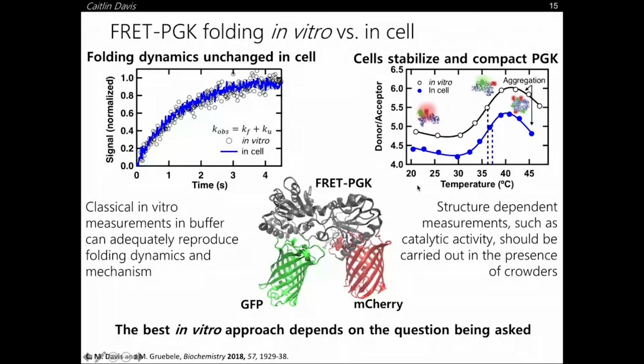But if I just look at the equilibrium measurements, those thermodynamics, looking at the midpoint, I saw that the midpoint was slightly higher inside cells and the conformation was more compact. So structure-dependent measurements, like catalytic activity, should be carried out in the presence of crowders. And if we take this PGK and we do measurements in the test tube in the presence of crowders, we can improve its activity by about 40-fold. So the best approach inside the test tube depends on the question that's being asked.